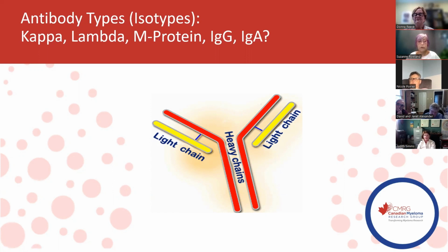So whether you're a kappa or a lambda, if you have a monoclonal protein or not, it's really not going to affect treatment or prognosis. Thanks, Dr. Reece.